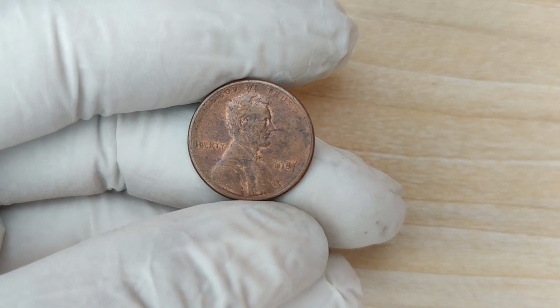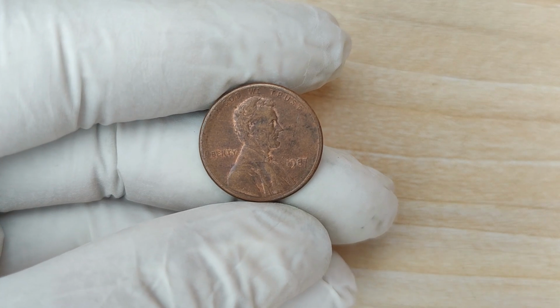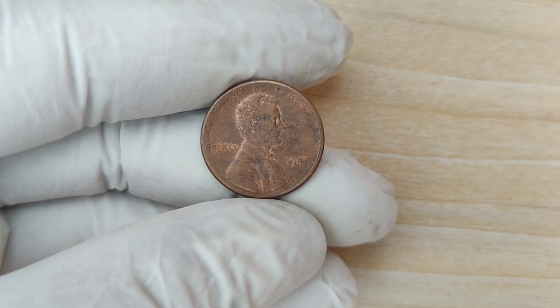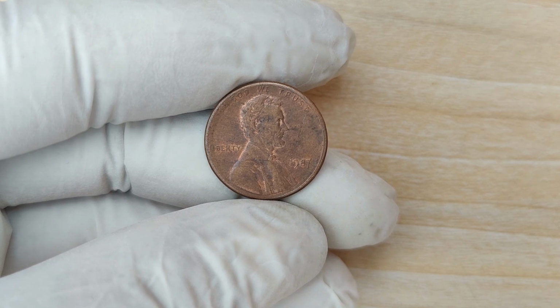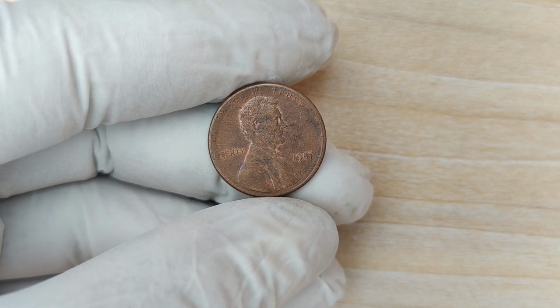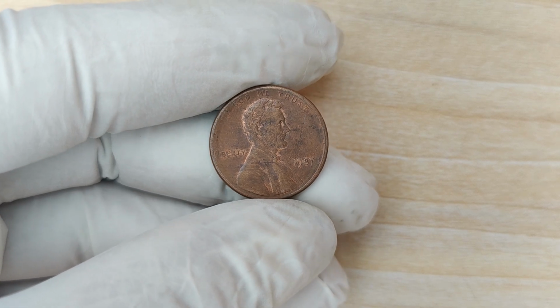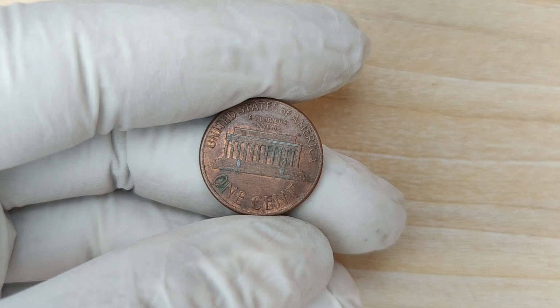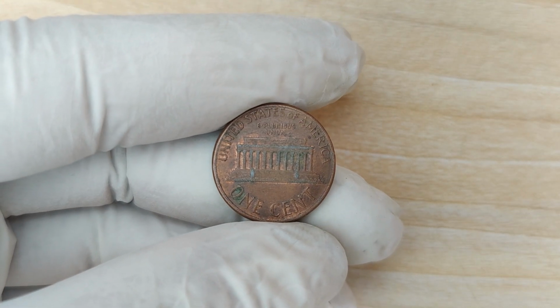Let's start with a quick background. The 1987 Lincoln cent, minted by the U.S. Mint, is part of the well-known Lincoln Memorial series. These pennies, bearing the iconic profile of Abraham Lincoln on the front and the Lincoln Memorial on the back, were minted in Philadelphia and Denver, with no major design changes or unusual circumstances surrounding production.